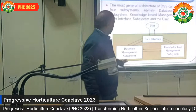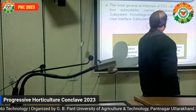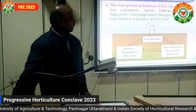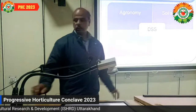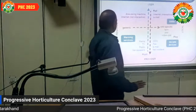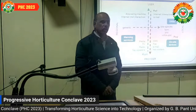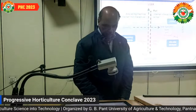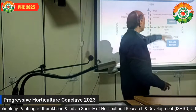The four important parts of the decision support system are the database management system and knowledge base, two most important things, then the user interface, and last is the user. So four heads are generally involved in a decision support system. In agriculture, agronomy, soil science, plant pathology, and entomology frequently use decision support systems for crops. Machine learning is more important nowadays and is frequently used by most people, and on this basis you can identify the problem. Then the warning system is another important aspect regarding disease or insect aspects. Then there are on-site devices, and all these clubbed together develop a decision support system.